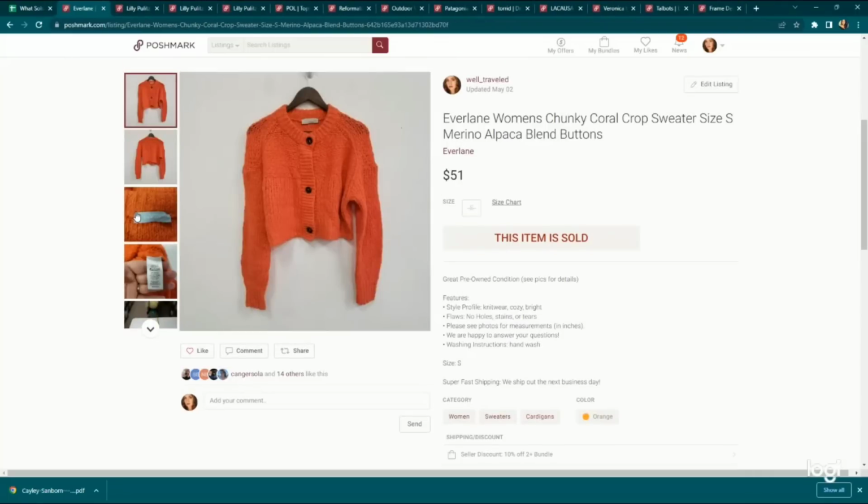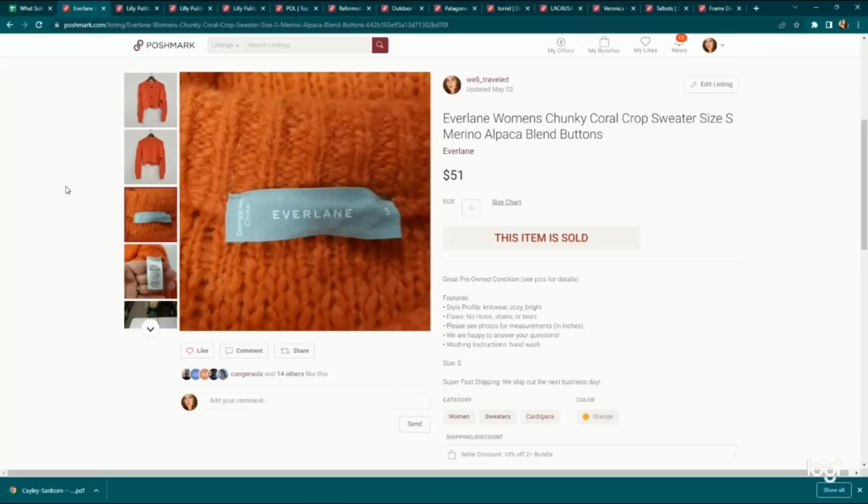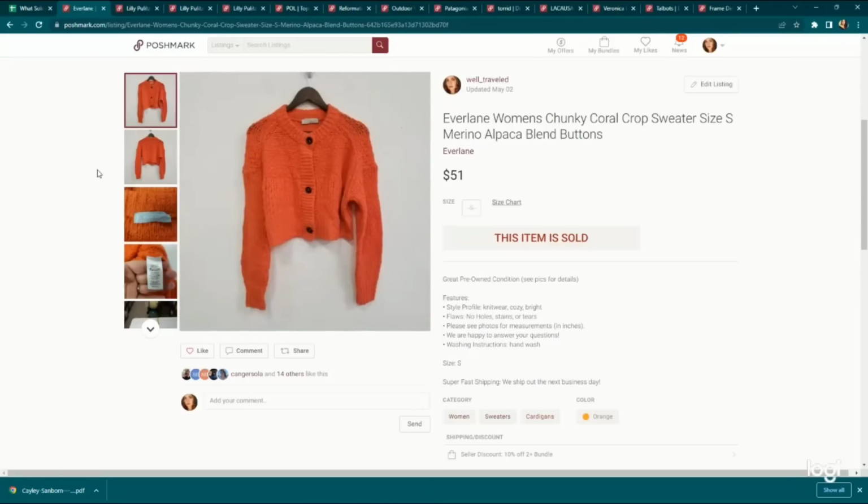Here's another kind of wintry item that sold this past week on Posh. It is an Everlane piece, and this is a super chunky crop sweater. It was a merino and alpaca blend. It was also a really pretty coral color. Everlane is something that's kind of hit or miss for me, but I have noticed their thicker, cozier pieces tend to perform really well. So we took a chance on this. We picked this up from my wholesaler for $5.35 and it sold for $51 in the dead of spring.